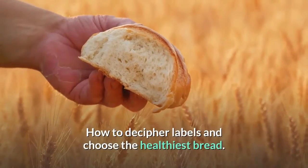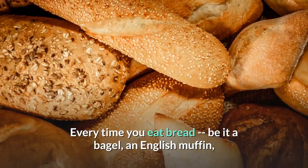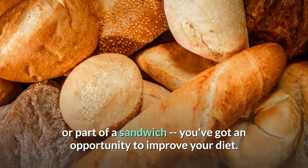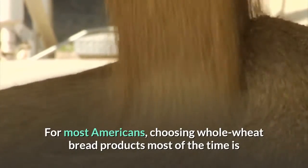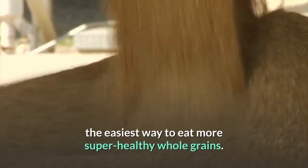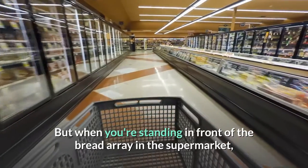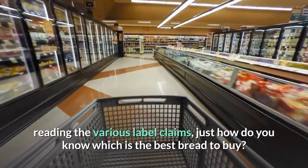How to decipher labels and choose the healthiest bread. Every time you eat bread, be it a bagel, an English muffin, or part of a sandwich, you've got an opportunity to improve your diet. For most Americans, choosing whole wheat bread products most of the time is the easiest way to eat more super healthy whole grains. But when you're standing in front of the bread array in the supermarket, reading the various label claims, just how do you know which is the best bread to buy?